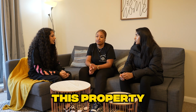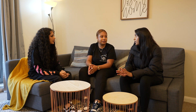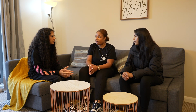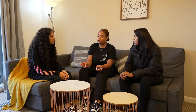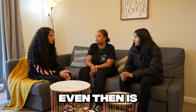So for this property, I pay 1,200, and then for the bills... Is that the rent? Yeah, that's for the rent. And then the bills come up to about 300, all in all. I would say the only thing that really caught me off guard was the council tax. I didn't understand at the beginning what the different A, B, C, D bands were. There are properties in one of the high brackets. That really took me by surprise, but with everything it kind of balances out. So the break even then is 1.5?